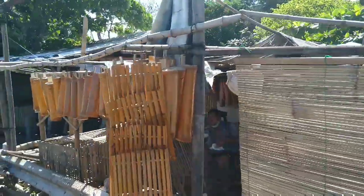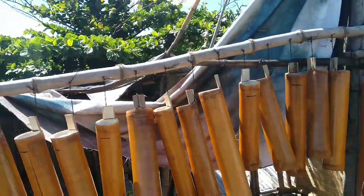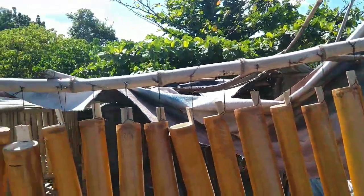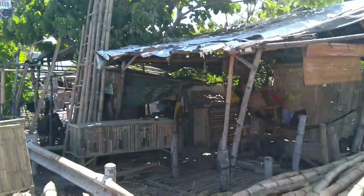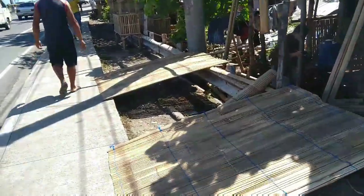So here they are doing all the bamboo. They are making all the bamboo items from this, which hangs up in the palm trees to turn around and take the coconut liquor for kubas. They have the matting.